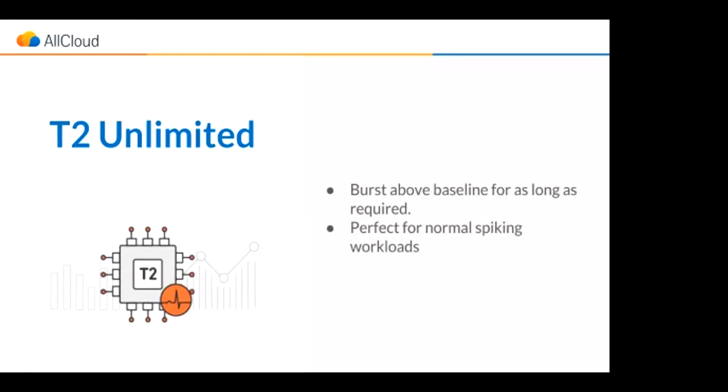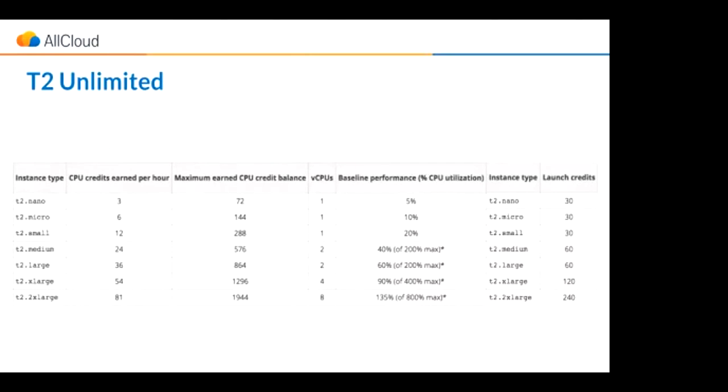One of the cool new instance features that have been announced is T2 Unlimited. T2, as you know, is suited most of the time for workloads with really low CPU usage. Usually with T2, you have a baseline of performance. For example, for T2 Micro, the baseline of performance is 10%.